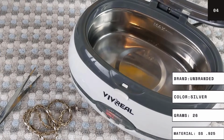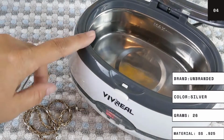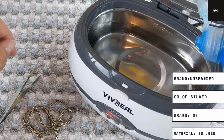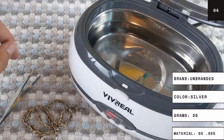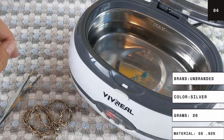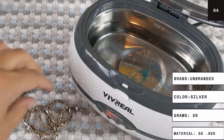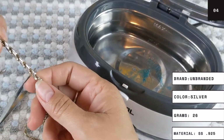All right, so let's go ahead and clean this piece. I don't normally clean pieces, but in this instance, since it's a sterling silver necklace, I'm going to go ahead and do that. I just got some bottled water in here, and I'm just going to add a little bit of Dawn dish soap. Okay, it doesn't take much. Now this is not going to take the tarnish away. This is just going to clean out the dirt in between the rope here.